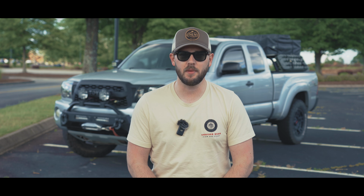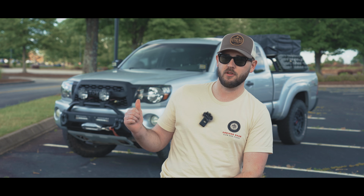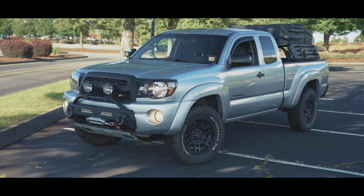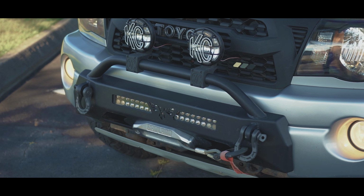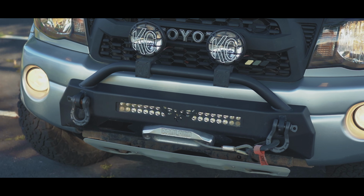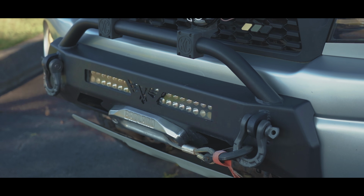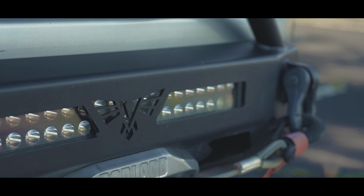So that said, let's actually jump into the modifications that I've made. We'll start right here at the front of the truck with the kind of stealth bumper that I got from Victory 4x4. I believe it's called the Blitz. Basically, it retains the factory front bumper. You have to do some trimming in the middle, but for the most part, it retains the factory front bumper, which was a big thing for me. I kind of wanted to just get something that was subtle. I didn't want to go crazy with a giant steel bumper to begin with. And I feel like this was a nice in-between.